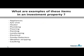There's certain examples of things that these would include when we talk about property maintenance, and of course, it's the appliances. Now that includes the fridge, the stove, the dishwasher, and the hood fan, the air conditioning unit, the heater, plumbing, and that could be anywhere from your faucets to your seals, to your valves, to your elbows. Flooring could be your tile, could be your lino, could be your carpet.